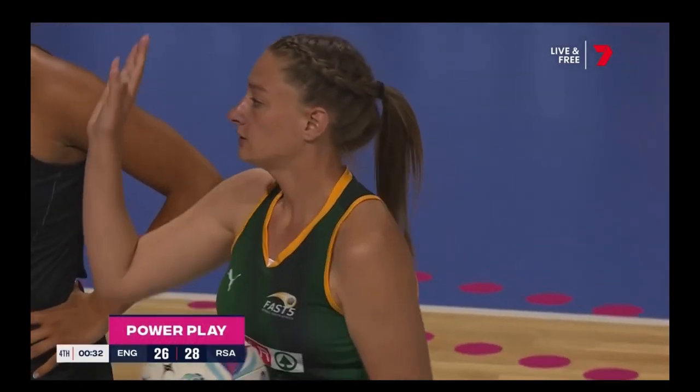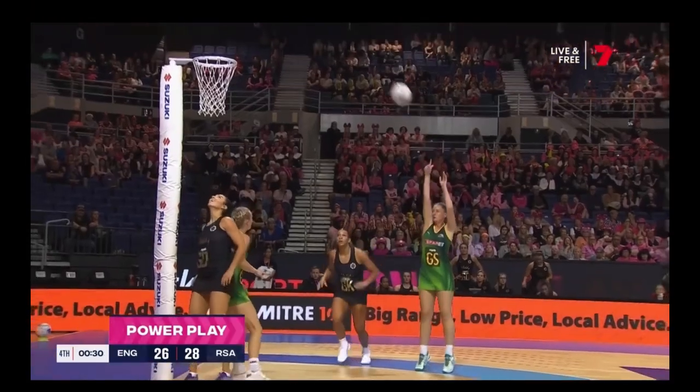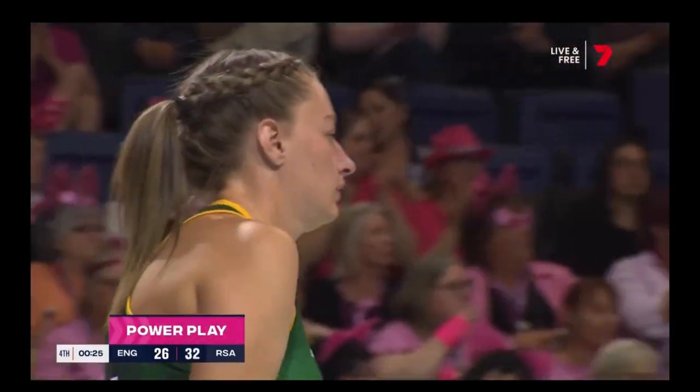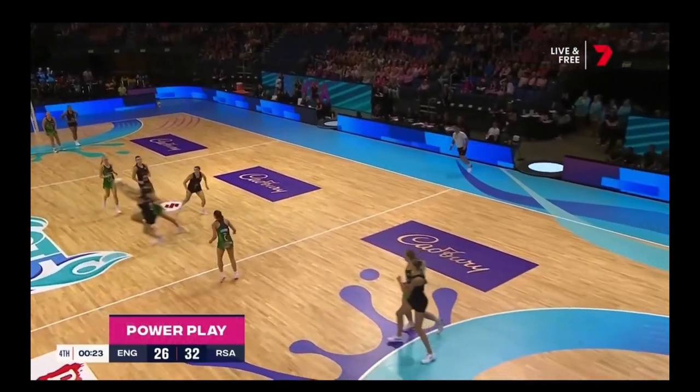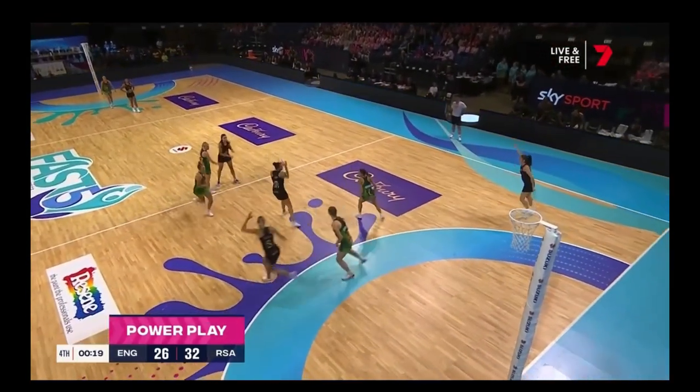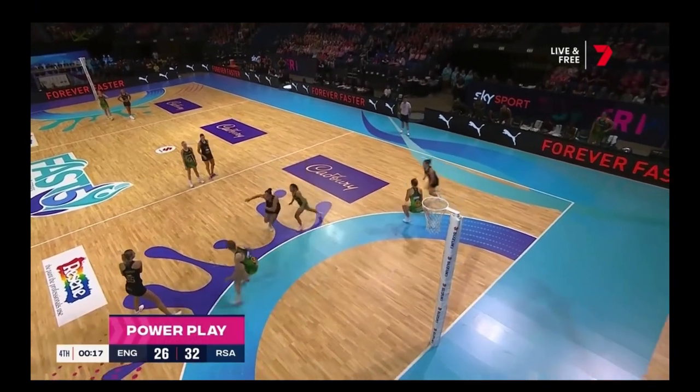But she gets another go. Here's the clock. There's the shot. And that's it. Now you can call it, I think. 32-26. But let's remember, we're in power play, so anything can happen. That's right. So this is what all England needs to do is shoot a six.